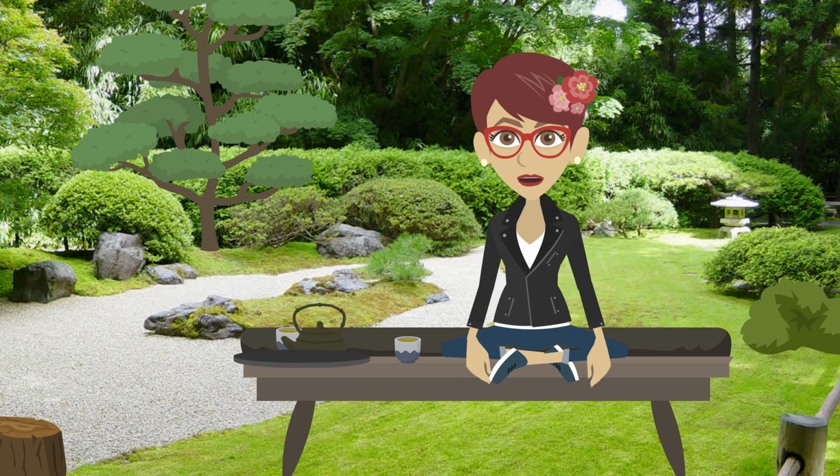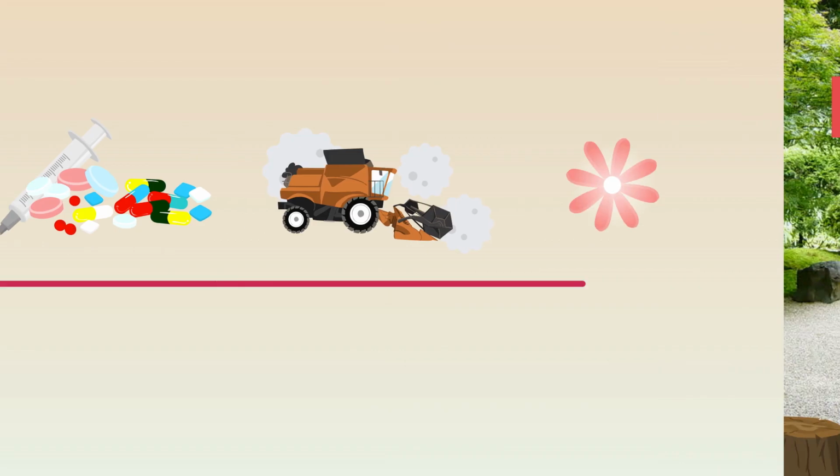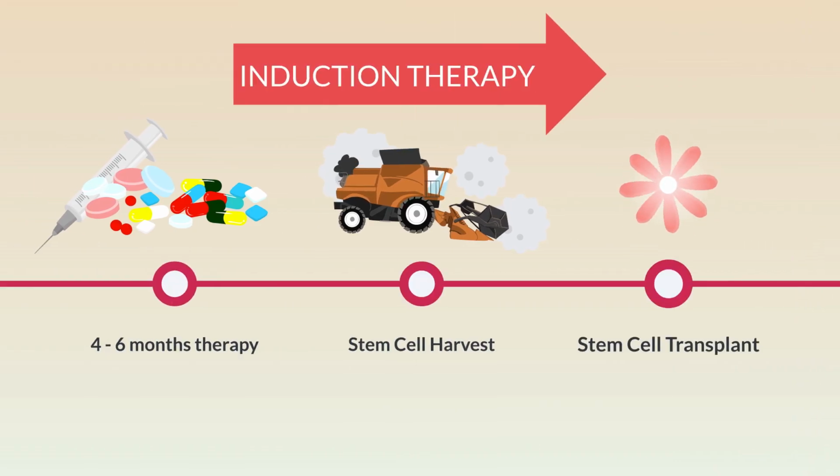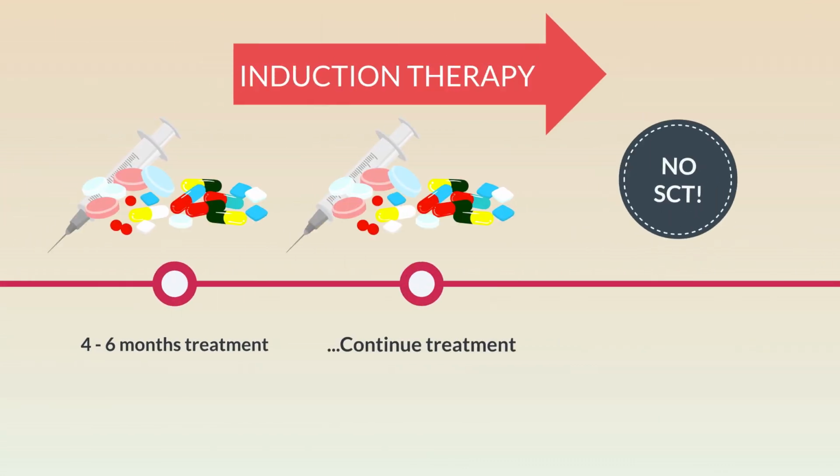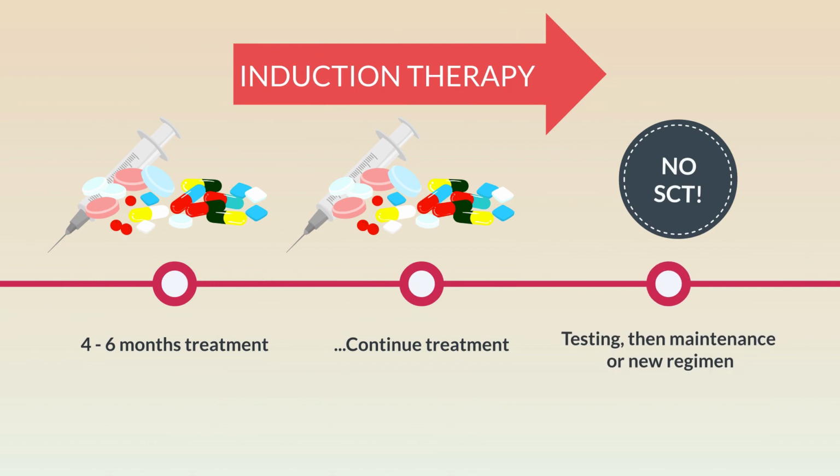The first thing to know about chemotherapy and myeloma is that your first treatments are referred to as induction therapy. Induction therapy usually lasts 4 to 6 months in patients who will likely be going on to stem cell transplant, and lasts longer, up to 9 months, in those who have comorbidities or do not qualify for stem cell transplant.